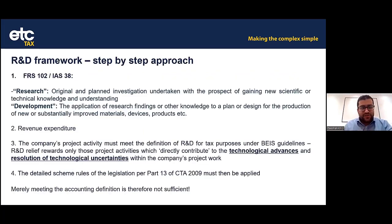So I've prepared the slide to just go through the R&D framework as a step-by-step approach, really. As most, if not all, of you in the room are accountants, I'm not going to go through the standards in too much detail, but essentially according to FRS 102 and IAS 38, these are the definitions of research and development. So that is the starting point, really. So we need to start off with ensuring that the accounting definition of R&D is met. Essentially, we then need to establish whether the expenditure is revenue or capital for tax purposes.